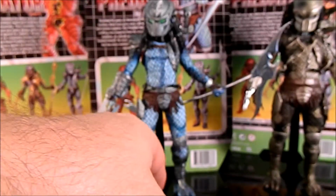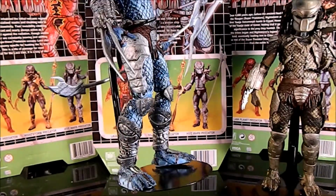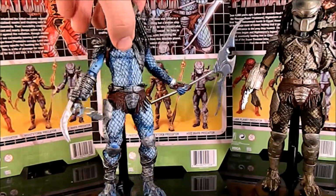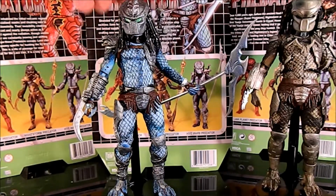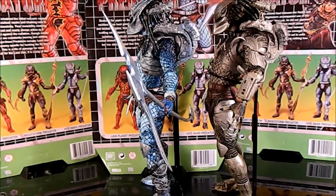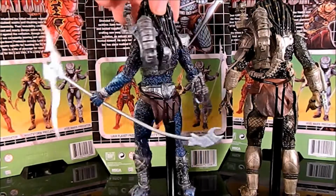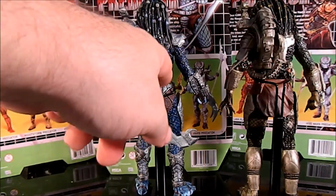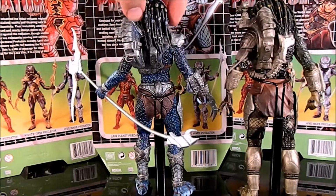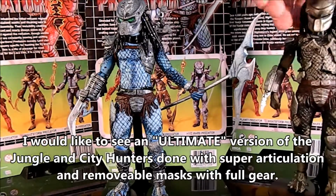But anyway, the feet are the same. Looks like the calf armor, shin armor rather, is different. Of course, you have different forearms. Shoulder armor is different. Its chest, of course, is the same. It's got the same plasma caster on there and everything. And the back, except for this part right here, the little back part on the waist, is different. But yeah, this guy is freaking awesome.